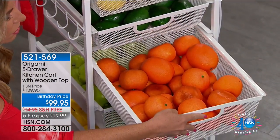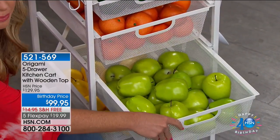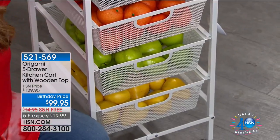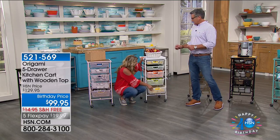But look at the amount of capacity that we're getting with each one of these. Again, you've got the smaller drawers on top. Look at all of this right here, and then it just keeps going. This can be a juicing station. You could have your blender on top here, and then everything that you need is now at your fingertips.